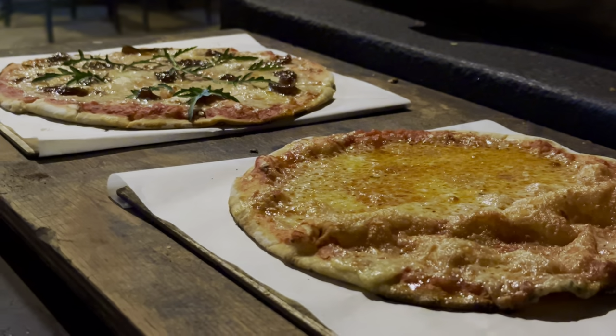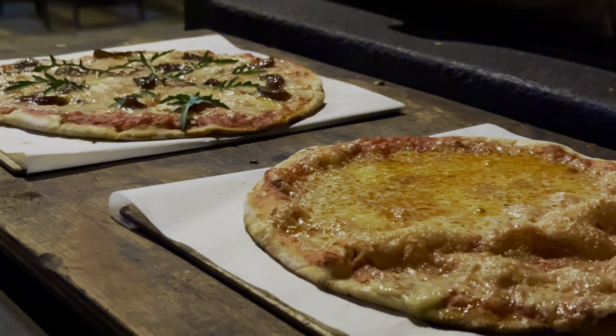I'm not saying we are better, but I'm just happy to have this special ingredient that we use here. I'm not bragging, but everyone should be proud of who they are and what they are doing.